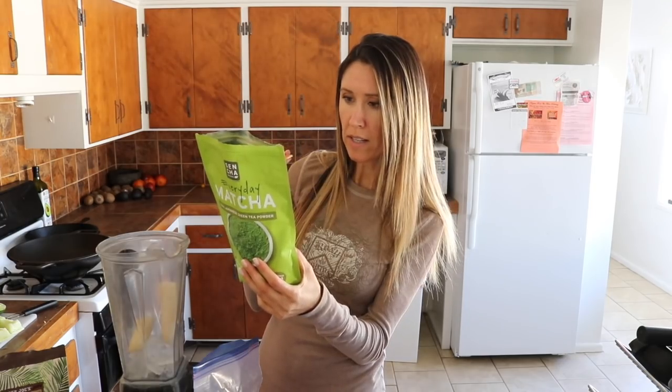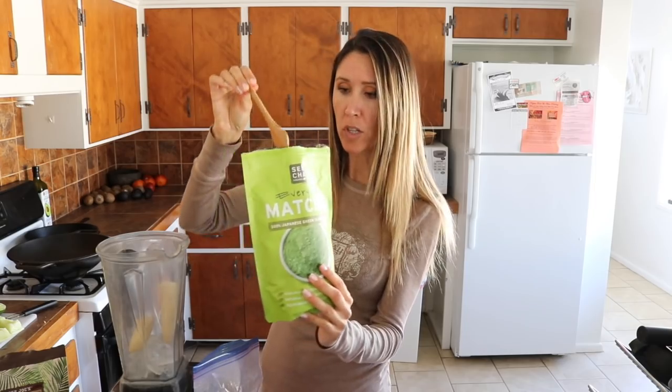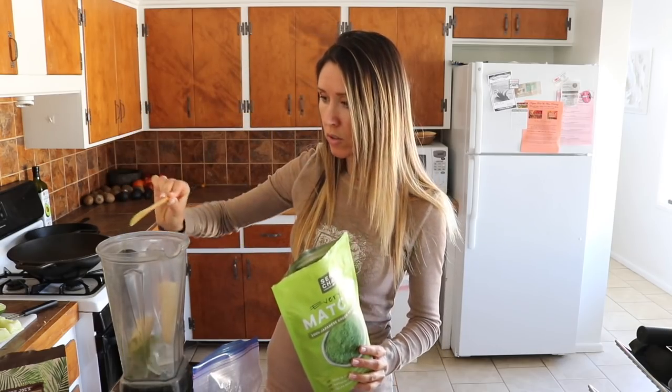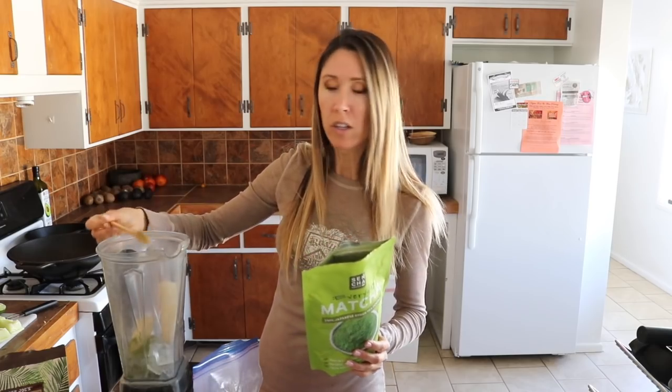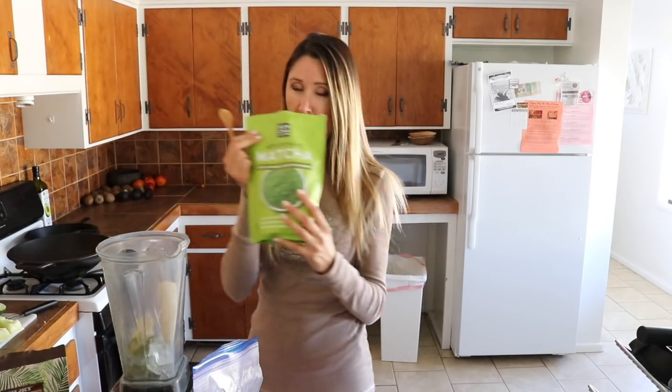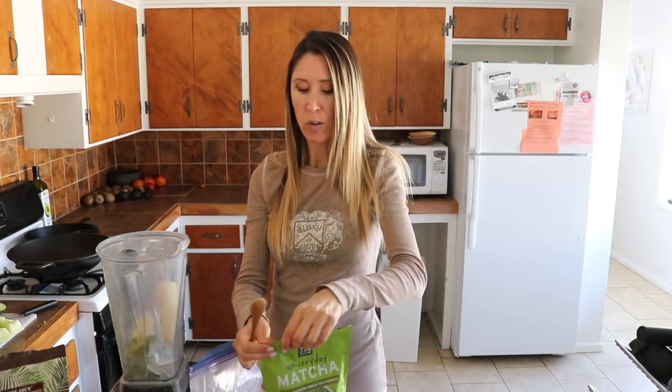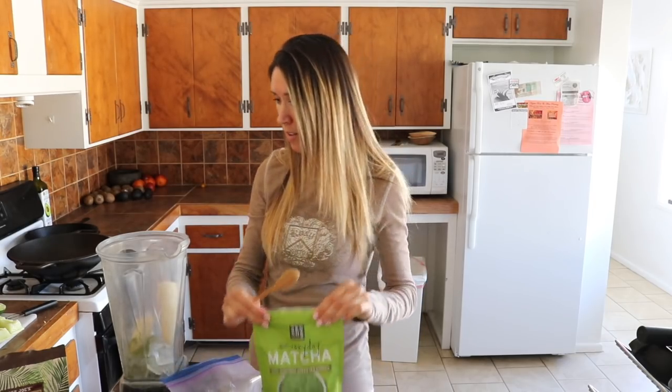Let's see, serving size, 1/2 teaspoon. Okay, so I've got my little bamboo measuring spoon here. So about 1/2 teaspoon. Just kind of eyeball it. But it's pretty strong stuff. Like if you smell it, it smells really grassy, right? Like really earthy, grassy. So it doesn't need to be too much of that. Otherwise it might make it too grassy of a flavor, yeah.